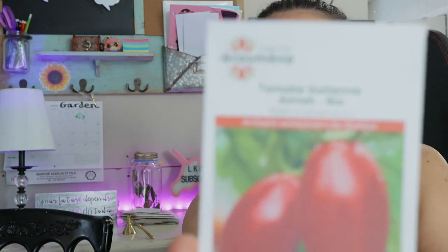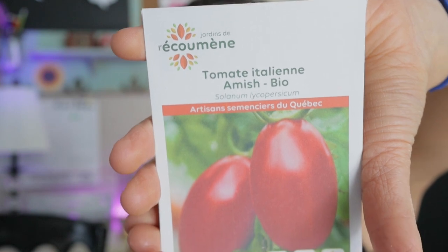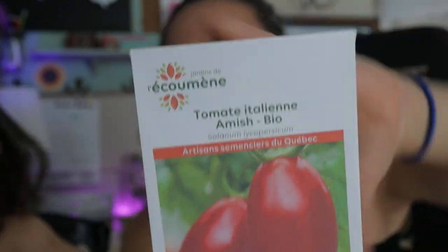All right, so on to the tomatoes. I'm gonna start with the ones that are longer to produce and work my way up to the shorter season ones. All right, so the first tomato on my list takes 70 to 75 days to produce, and it is an indeterminate variety. And these ones are good for tomato paste. They are an Italian Amish, and they're all organic. So it's an Amish organic Italian tomato. It's supposed to be good for tomato paste, which I have not tried to do yet. So I'm gonna try it this year.